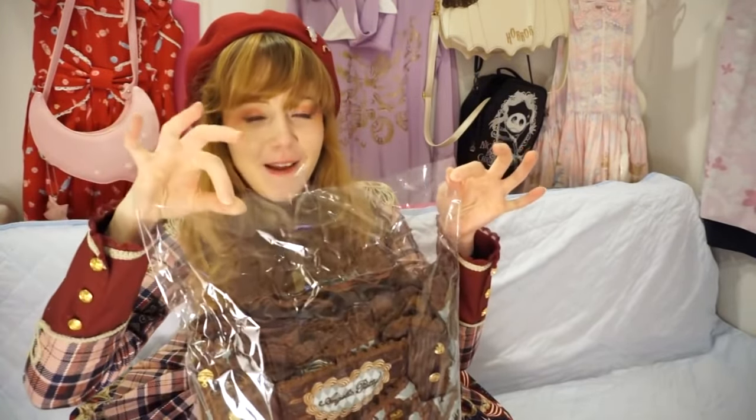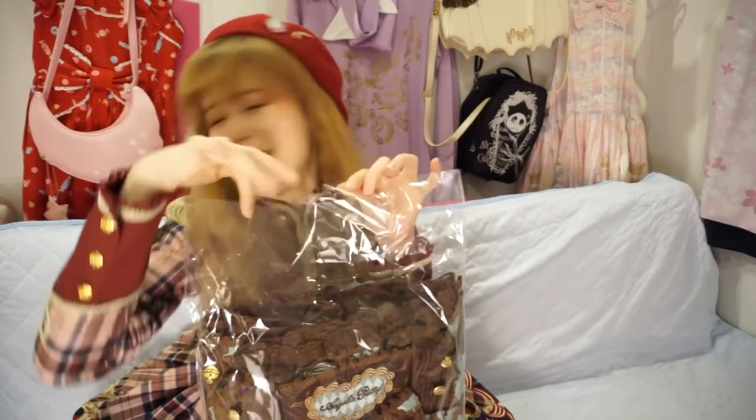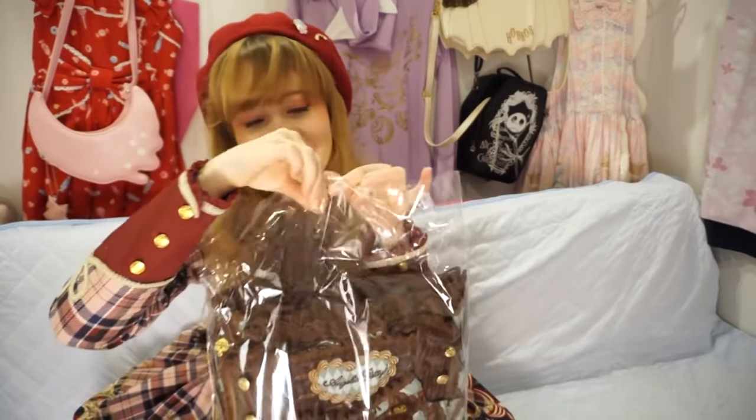Whoops. The shop staff wrapped it up so beautifully. Look at this, look at this. You can see the Angelic Pretty logo, and the head bow was still in store. Oh! Da-dun, da-dun. Dressing this dress.